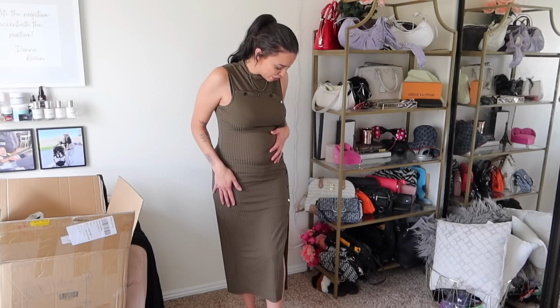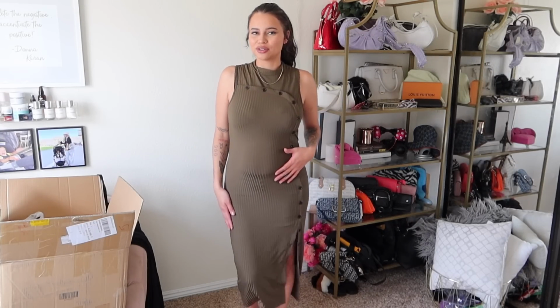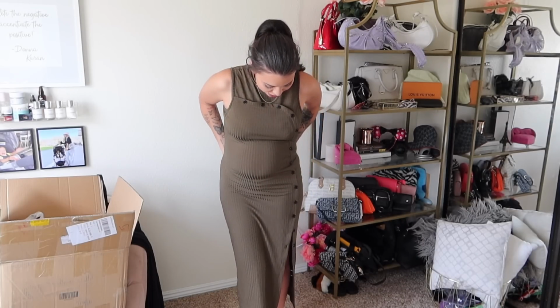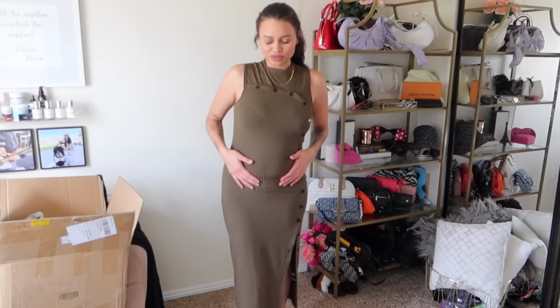Definitely would probably wear this with maybe a long sleeve black shirt underneath. Do you guys think that would be cute? Just because it is cold outside and I don't know what kind of jacket I could put over it to make it look cute still.